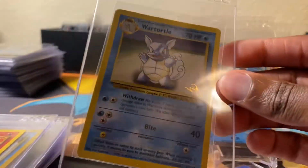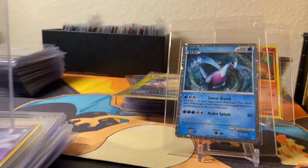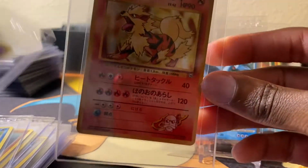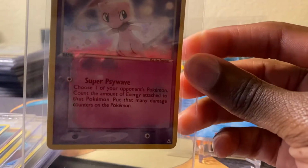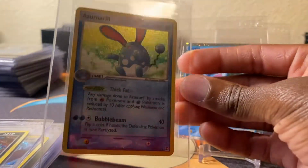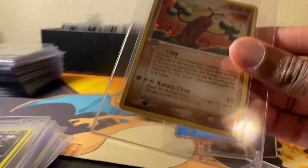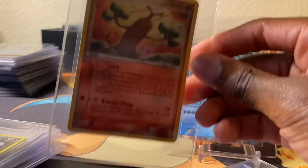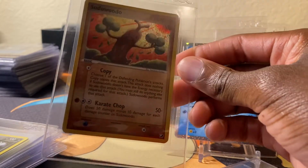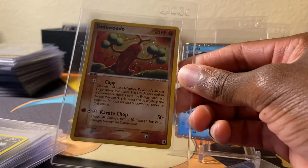Misty's Psyduck, War Turtle, Vulpix, another War Turtle, Mewtwo base set 2, Blaine's Arcanine, Japanese Mew, Kabutops, Sableye, Ursaring. Sorry if I'm going kind of fast. There's a lot to get through. Sudowoodo, might grade this and send it to my good friend James. I know you like Sudowoodo. This one looks kind of angry. But yeah.